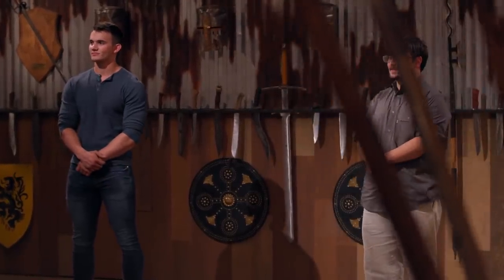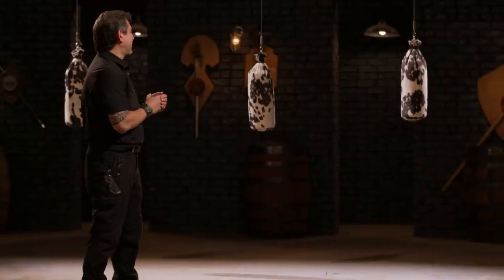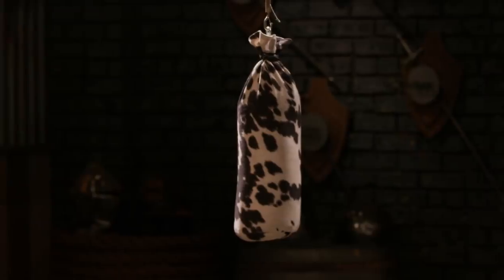All right, young guns. This is the sharpness test, the cowhide bag slice. Colton, you're up first. You ready for this? Let's do it. Let's do this.